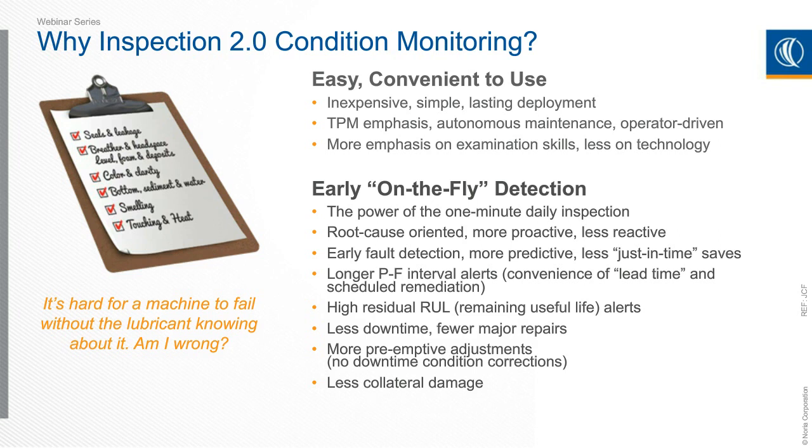It's looking for faults in their incipient stage, their early detection stage, as opposed to advanced faults where you have an impending or precipitous failure condition. We're not just trying to achieve a just-in-time save. We're looking for longer PF intervals. We'll talk some more about the PF interval and the lead time and the ability to conveniently schedule remediation a little bit later.